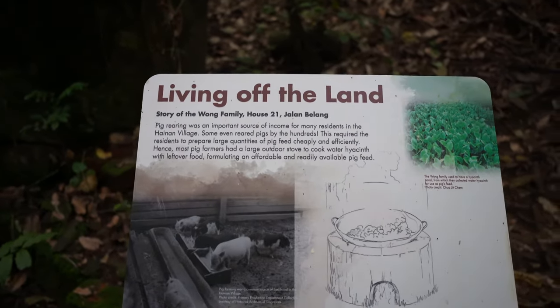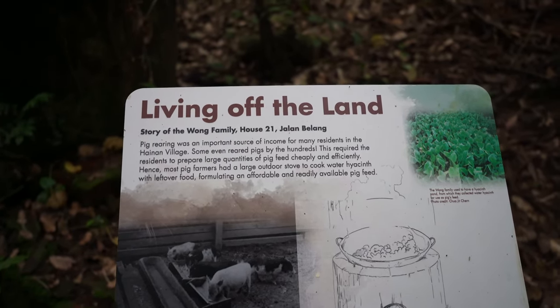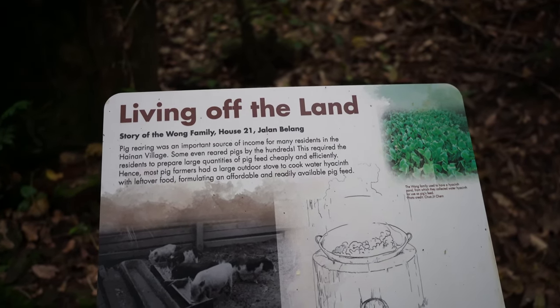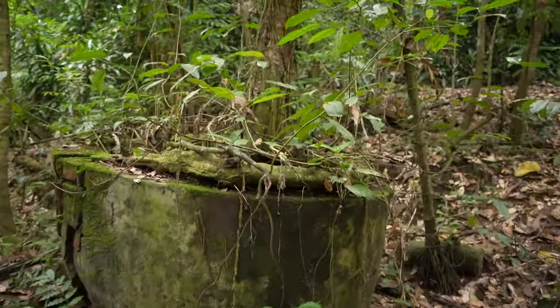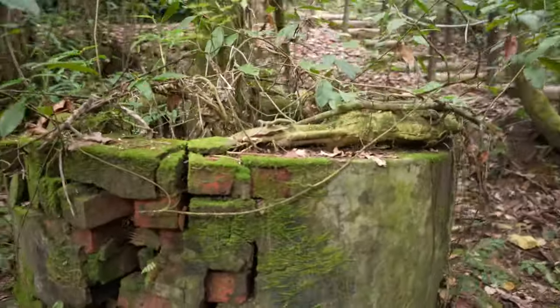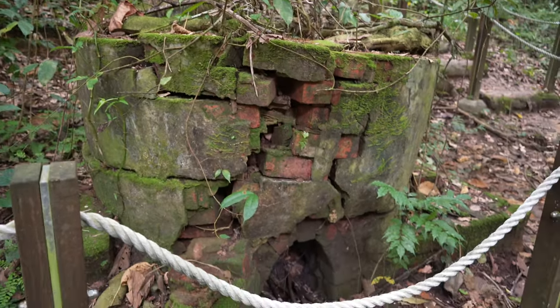So, living off the land. So this is the story of the Wong family, house number 21, Jalan Bilang. Okay, this seems to be the place where they cooked the food for the pigs, I guess. As you can see here.